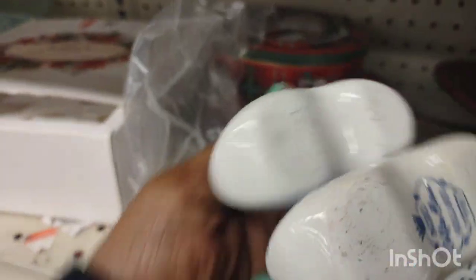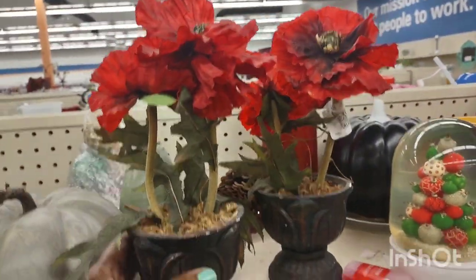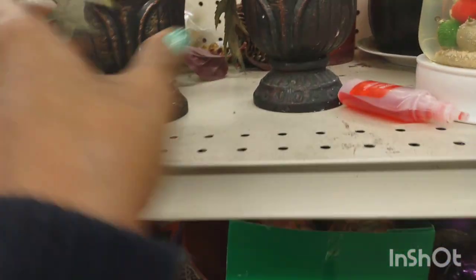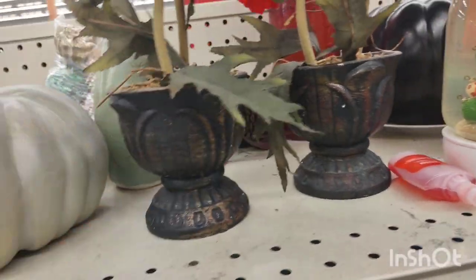Those were some Delft shoes, but I have like six pairs, so I don't need any more. So I left those for someone else. I hope someone could enjoy them. These were hard to not put in the cart. They were just a little too grimy, and you'd have to get some degreaser to clean them. So I just really didn't bother, but I kind of hate I left them now.